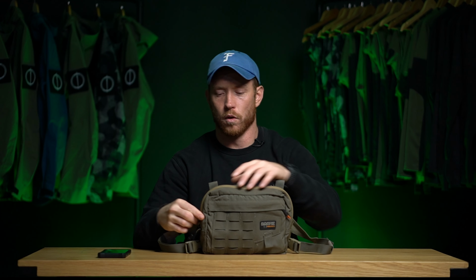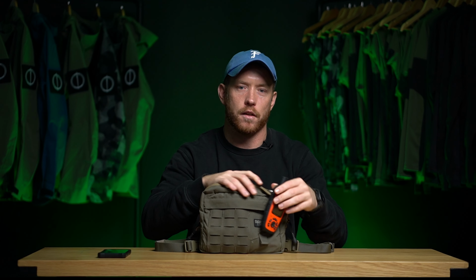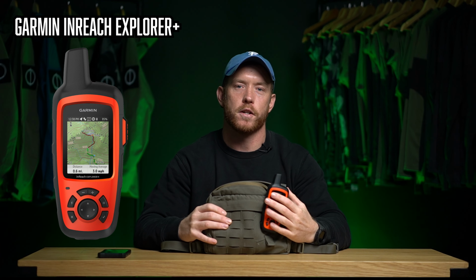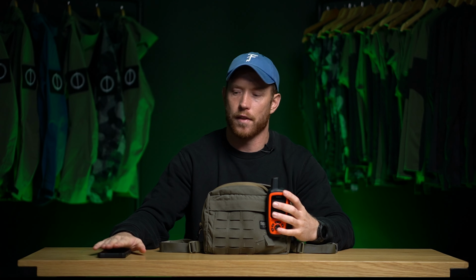Always have a backup. So for me, my primary source of navigation is obviously my phone using the NZ Topo 50 apps. That brings me to what I always carry in my chest rig when I'm out in the hills now, and that is my Garmin GPS. Okay, so this is a Garmin InReach. Again, a great tool, it comes at a significantly higher price point than the app.